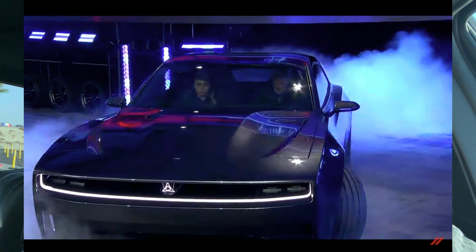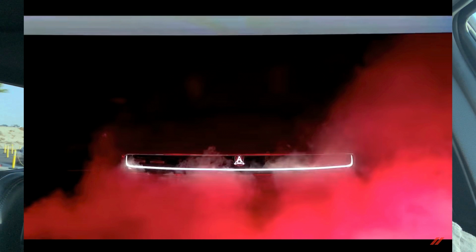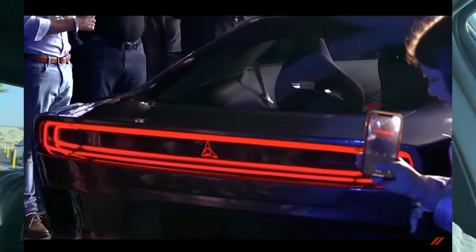The front end with the one continuous light around there with that squared look, it looks awesome. The back matches exactly the same with the red lights for the braking and tail. That thing looks terrific. A lot of people were like, oh, that's a Challenger.